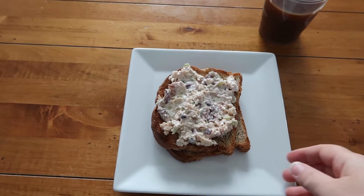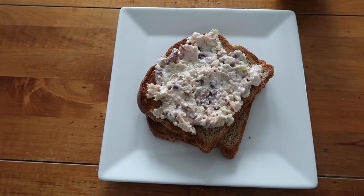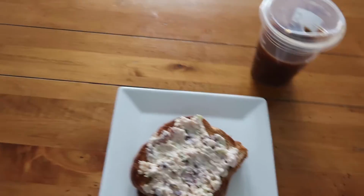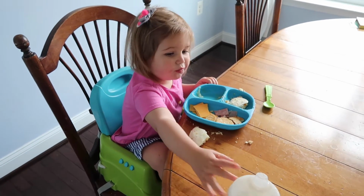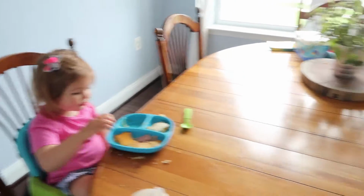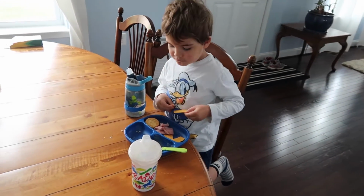I'll show you my lunch real quick. I'm just having some whole wheat toast I toasted up with a scoop of chicken salad we got from Costco, and then my cold brew from Starbucks. And these little loves are finishing their lunch. Also water. You would like some water? How do you ask? Kindly. Well, sure, my love. And this one over here is already done with this cookie. Surprise, surprise.